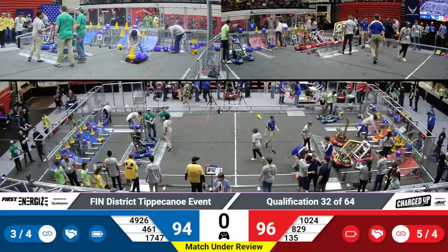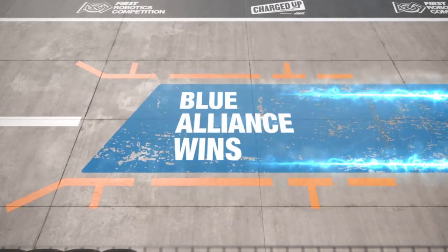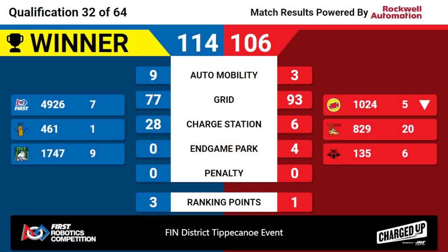Here are your scores, qualification match 32. And the winners are your Blue Alliance. With a score of 114-106, the difference was made in those charge station points for this match.